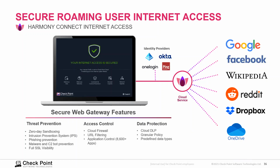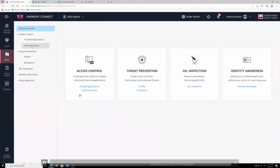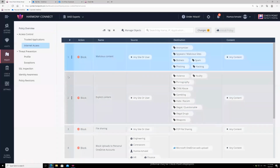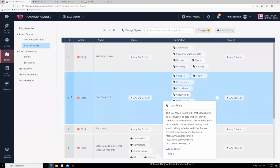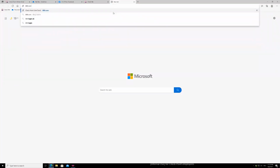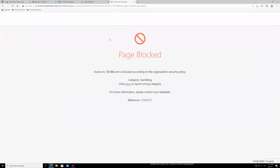So this is our secure internet access, or as the industry calls it, secure web gateway or firewall as a service capability. Now, when you're setting this up, it's very easy. As part of Harmony Connect, you would just go to the different applications that you want to connect to. You would define the policies. For instance, as I mentioned, on a gambling site, you could prevent users from going to certain websites. In this short little demo, you'll see this would prevent a user from going to this particular website based on your organizational security policy.